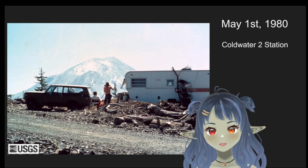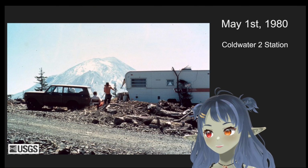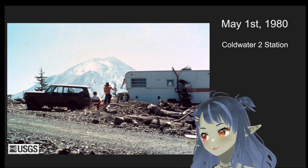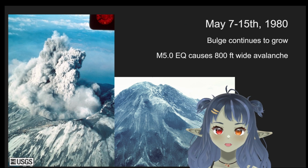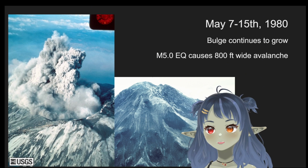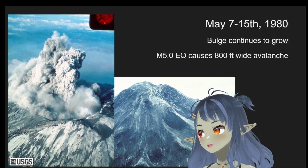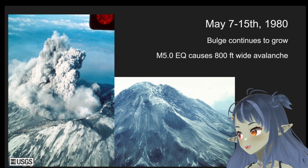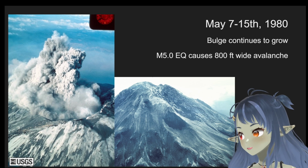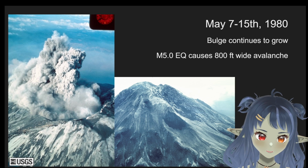So these aren't like crazy scientific stations that we might have today, but this is the best that we have in 1980. May 7th to May 15th, we have basically the cryptodome still developing. Not much has changed there, but we are also still getting phreatic eruptions, or steam eruptions, that are happening, as you can see in the image. So pretty cool eruptions are still happening.